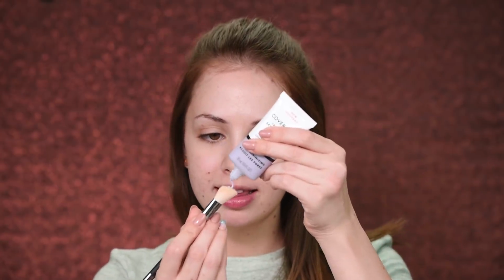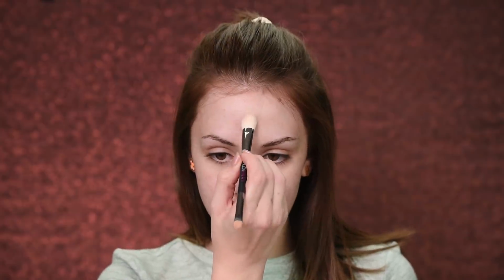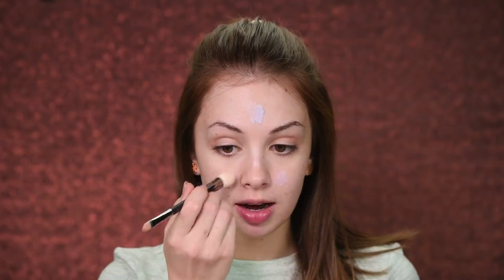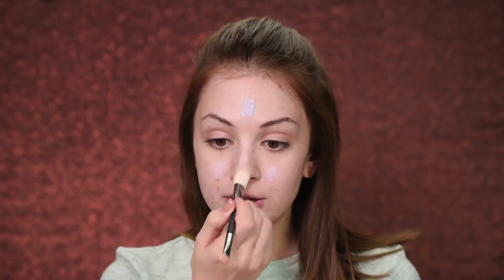So I already have on my face the La Roche-Posay Hydrin Rich. This is a super duper moisturizing cream, and I'm taking this CoverGirl True Blend Pore Minimizing Primer, and I'll add some of it just in my T-zone. So a little bit on my cheeks right here where I have some more visible pores, a little bit on my nose and on my chin.